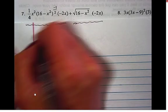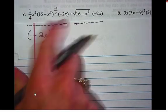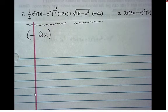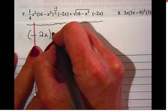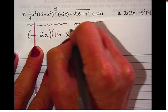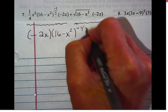Good, a negative 2x. Now, someone may not have taken the negative 2x out, and they may have distributed, and then you would have had to do more work because you would have simplified and then had to take it out anyways. So I'll just take it out now. And then do you notice that there's a 16 minus x squared quantity? One is raised to the negative a half, one is raised to the half. Now I'm going to tell you to take out the one that's raised to the negative exponent, and I'll tell you why in a couple minutes, okay? So I'm going to take out the one that's to the negative a half.